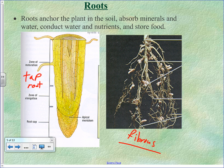Okay, so a carrot, a turnip, a beet, Canada thistle, dandelions, things like that, all have tap roots. They have one long central root that goes down really deep, and there are some small branches that come off of it. Those are examples of tap roots. The advantage of a taproot is that it can go pretty deep.